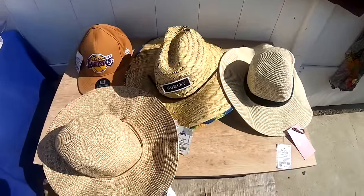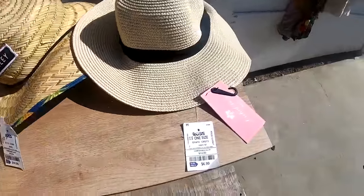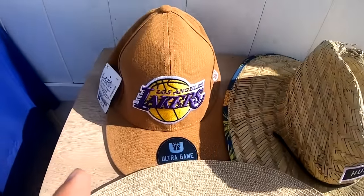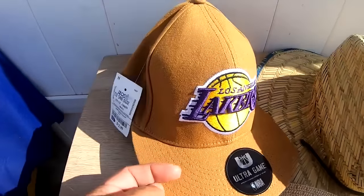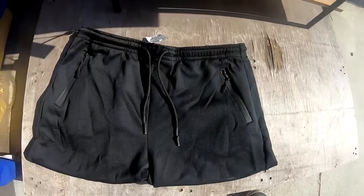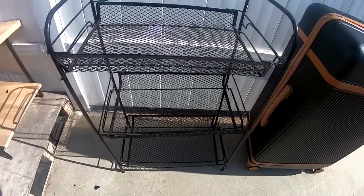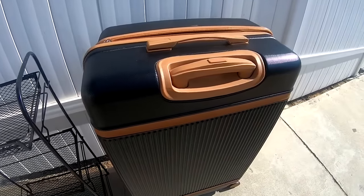I got a couple of hats. This one is my favorite. Los Angeles Lakers. And we got these shorts right here too. And last, we got this shelf. That is really nice. And this really nice suitcase.